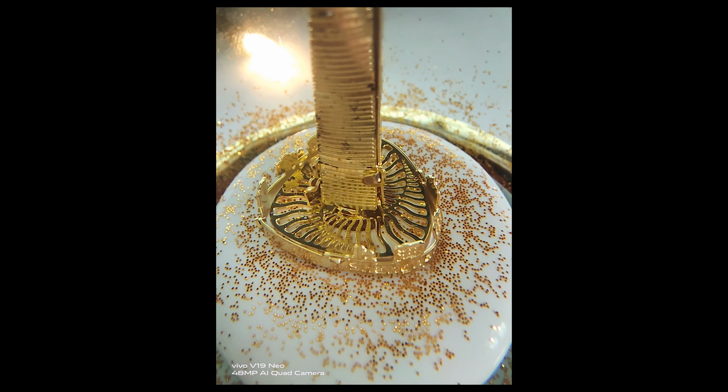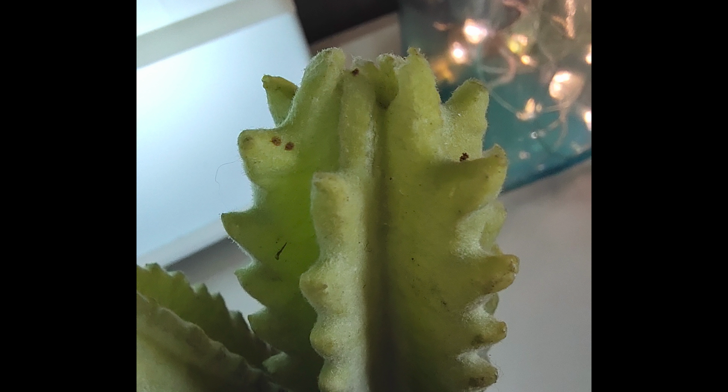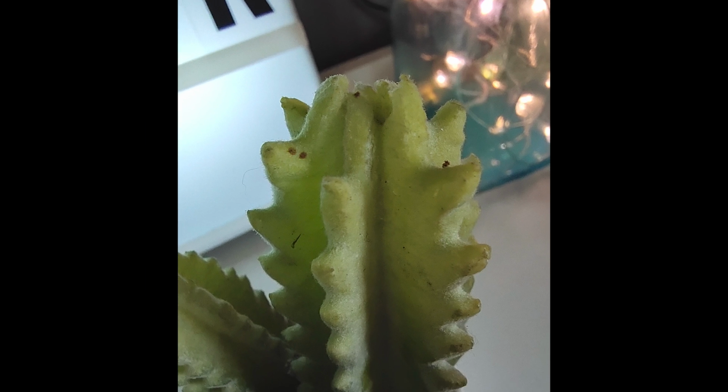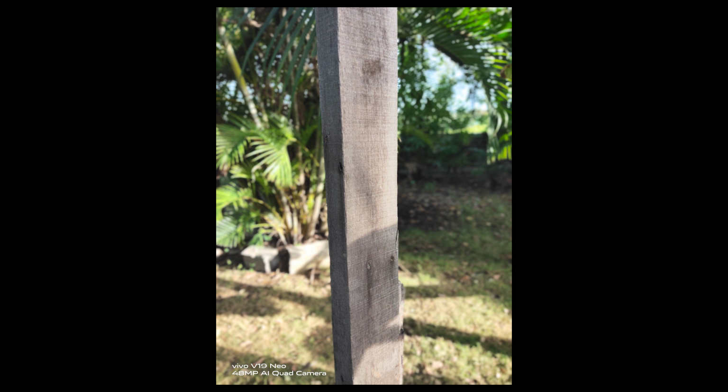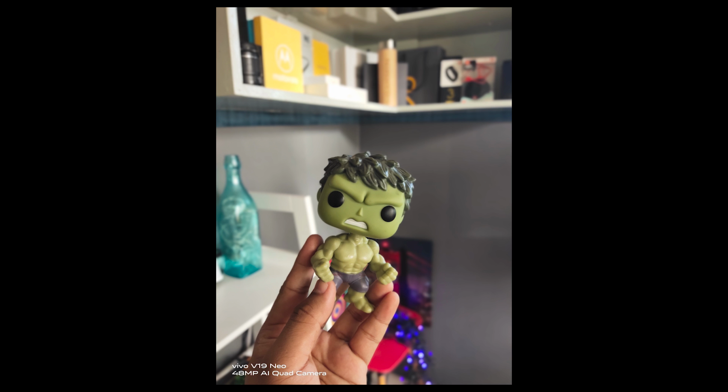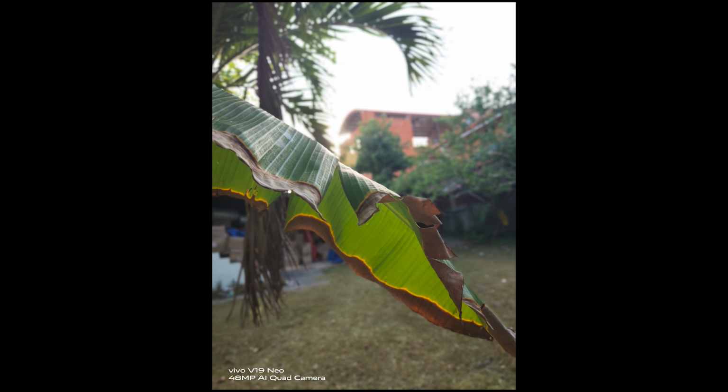So moving on to the next lens, the macro lens. It only has fixed focus but it still managed to get close to our subject, and macro images still got macro details. Last is the depth sensor, which helps to create the subject-to-background separation, and it has a good blurry background with at least the same color reproduction as it uses the main lens to capture the image.